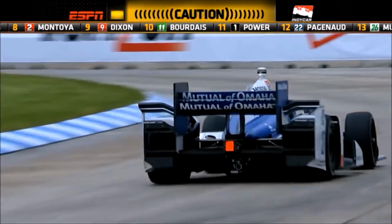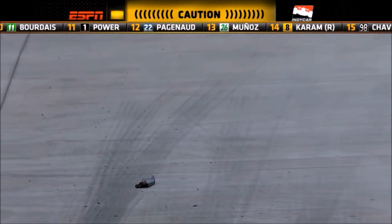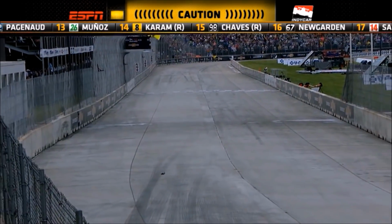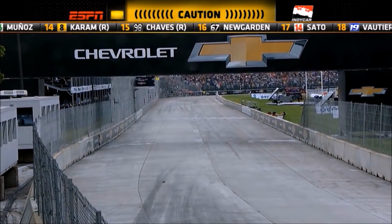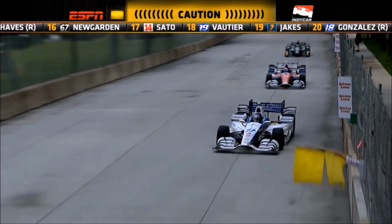Debris on the racetrack. And that is literally sitting right in front of our booth. Scott, why don't you go out and get it? I mean, if I had a little longer arm, I could reach out. See that booth right to the left of that picture there? That's us.